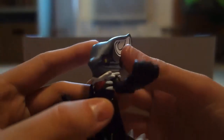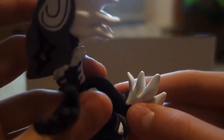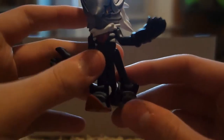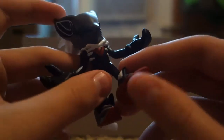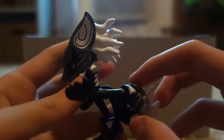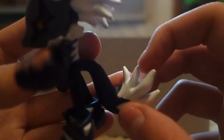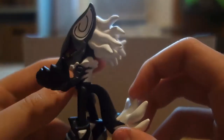Okay, there have been some paint flubs. In fact, there's a scratch, some red on the tail, but that's just one defect. The problem on this figure is that he has red soles, meaning he's supposed to go in this pose, but if you move it too much, some of the red on his soles can get onto the tail, so that's kind of a problem.